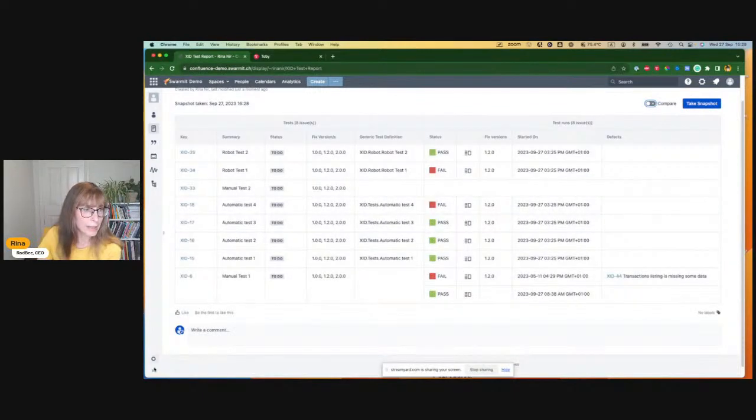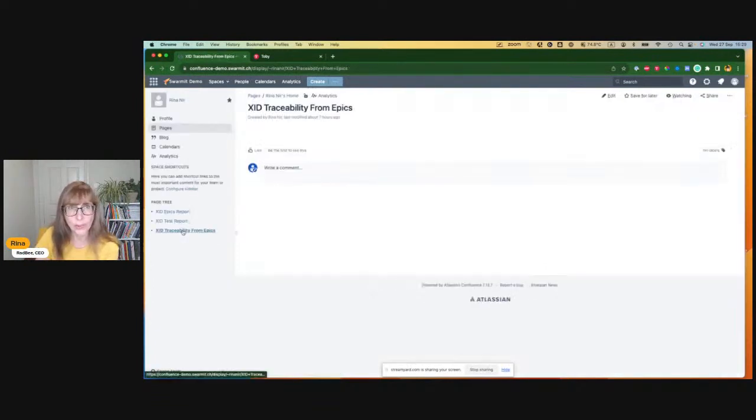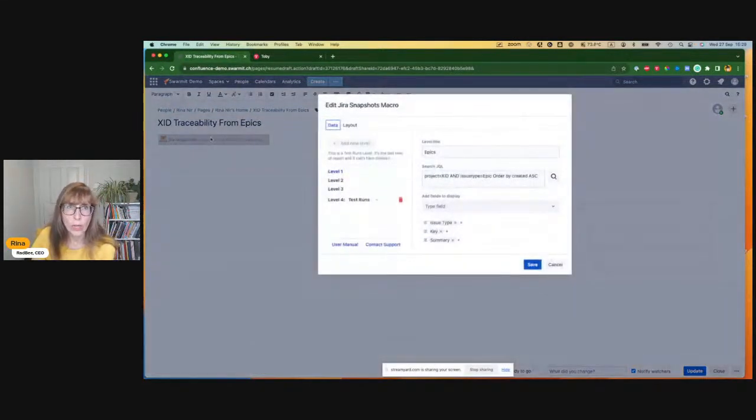Let's look a little bit behind the scene and see how the report is. This report is being configured. And just to impress you a bit, I will go into the 4-level traceability reports, and we'll edit the page. So basically the whole table is brought into Confluence via a single macro, Jira Snapshots. And when we open this macro, we see that there is a definition of the data that this table should contain. And because it's a traceability report, and in our traceability, it's epics going to stories, going to test and test runs, we have 4 levels.